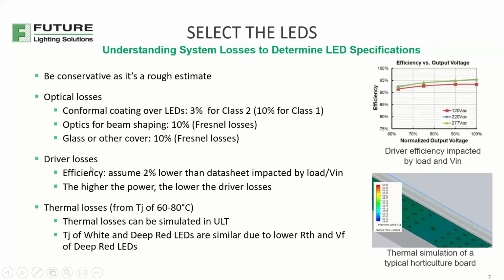For the driver losses, it is very easy to find the driver efficiency value in the driver datasheet, but we recommend you assume 2% lower than the datasheet value, because the efficiency can be affected by the loading and also the input voltage. Usually, the higher the power of the driver, the lower the driver losses.